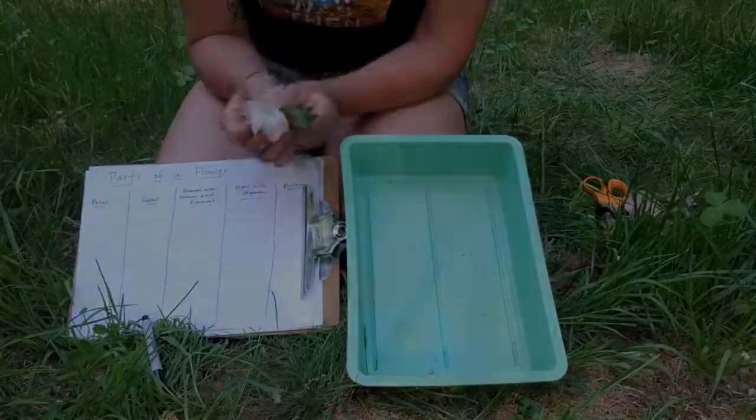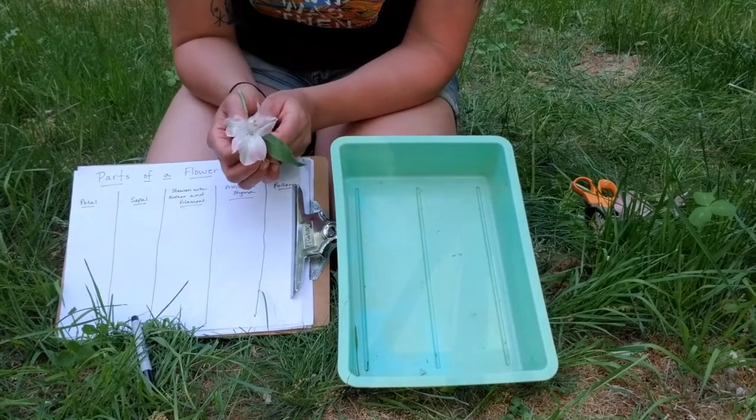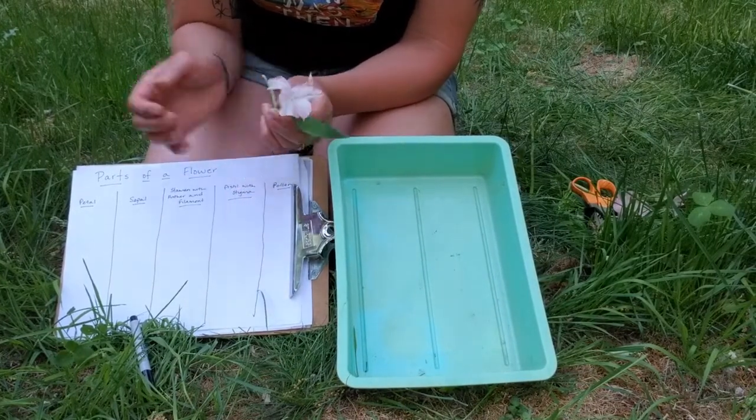All right, I hope everybody is ready to dive into some flower dissection. I am actually going to put the camera so that you can see exactly what I'm doing, and we'll dissect a flower together. All right, everybody, I'm ready to start dissecting my flower.